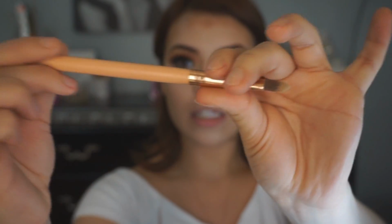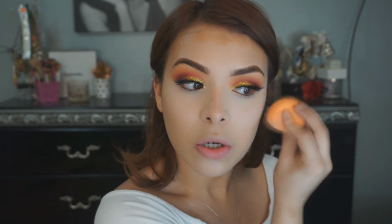My nose contour, I'm just going to take a little thin brush like this. It's super thin. This is from BH Cosmetics. And I'm just going to line my nose. Okay, so next I'm going to take my sponge and just blend out the contour. Look how pretty it looks. It looks very natural. It has the awesome undertone color. It's not warm, it's not cold, it's just in the middle, and it's really good. It blends out nice into your skin. It doesn't make you look cakey or muddy or anything. It's just very nice and smooth.